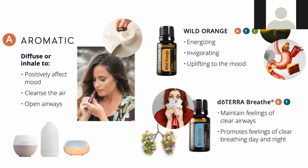So we can use our oils aromatically. I'm sure you've seen a diffuser before. You don't need to buy your diffuser from doTERRA, but I will say I've bought a ton of diffusers over the years, and the ones that I've gotten from doTERRA do seem to last the longest and hold up and really fill up the room that I'm in. I now have a diffuser in every room in my house, but I don't even need to have them all going. Usually if I have one on, I can smell it in my whole house, or in my office, wherever I'm at. So just make sure your oils come from doTERRA.